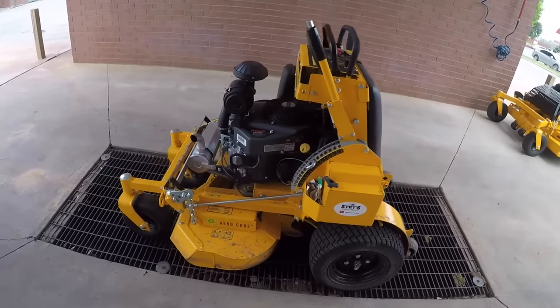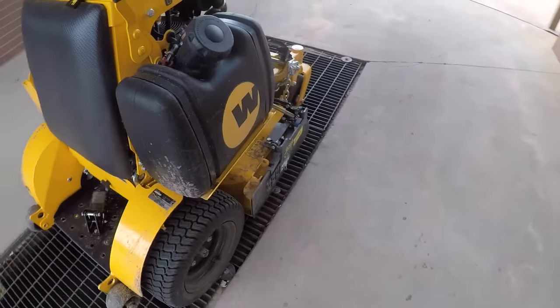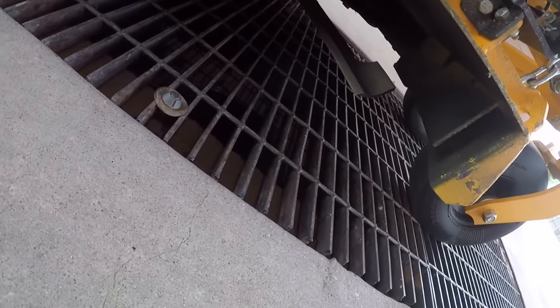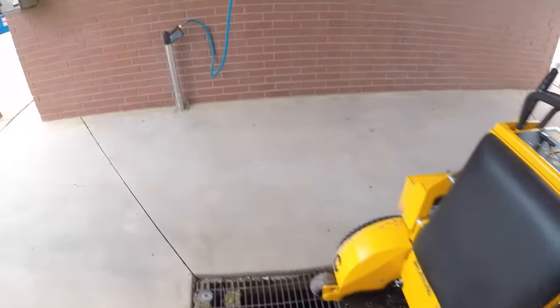She's dirty. The 36 got down and dirty this week. I don't think I've washed her for like 2 or 3 weeks actually. So I wonder how under the deck's looking. Yeah, probably need to sharpen the blades, but it's not looking too bad under there. So all right, let's get them washed.